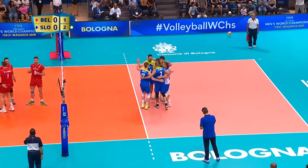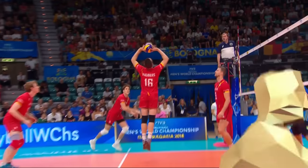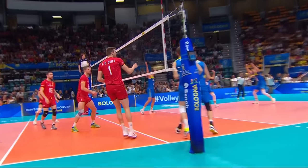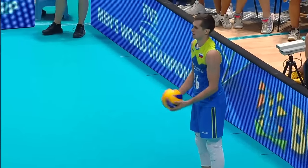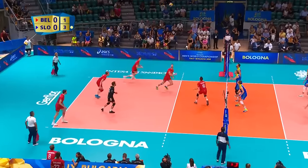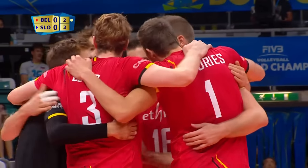That's an error from Van den Dries, and it'll be Slovenia who take the point. These two teams met in the first round in Pool A. It was a five-set thriller, which went Slovenia's way in the end. 15-13 in the decider. Belgium, it was, took the first two sets in this encounter in Pool A before losing the next three. That time, Van den Dries finds a way through.